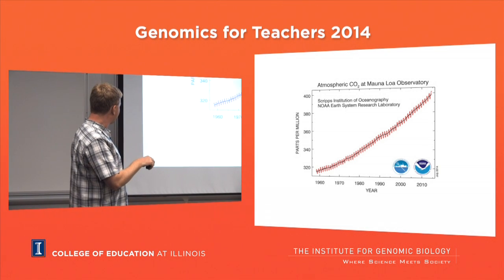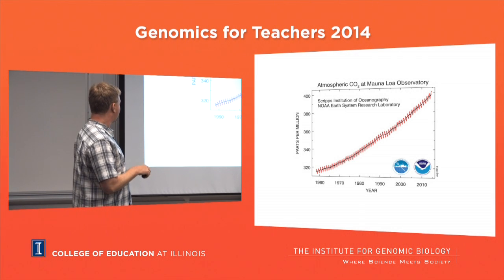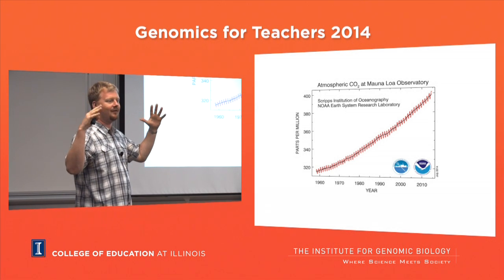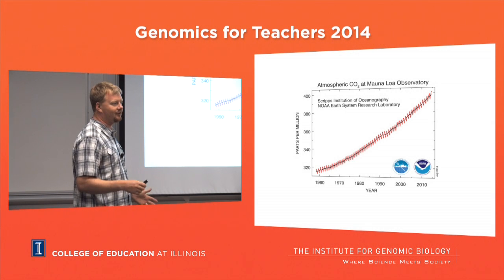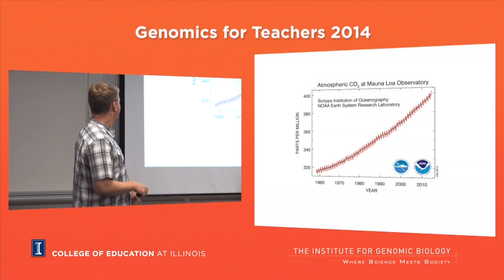When he started out in 1958, he was getting values of 320. Depending on how familiar you are with thinking of parts per million in terms of gas concentrations, what that's telling us is that when he went to the top of his volcano in 1958, if he had been able to grab 1 million molecules out of the atmosphere, 320 of them would have been CO2, right? So it's less than 0.04%. The vast majority of what's up there is nitrogen and oxygen, but there were 320 parts per million of CO2.